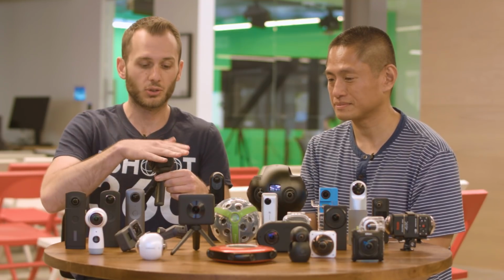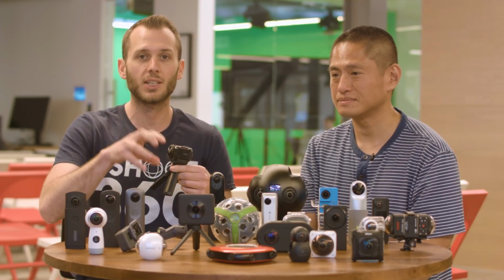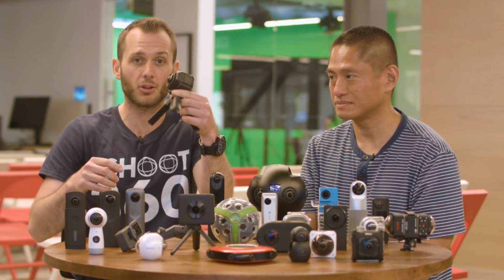So for professional shoots, if you do have around $700 and your focus is video and potentially shooting for clients, then the Garmin Verb is my winner.